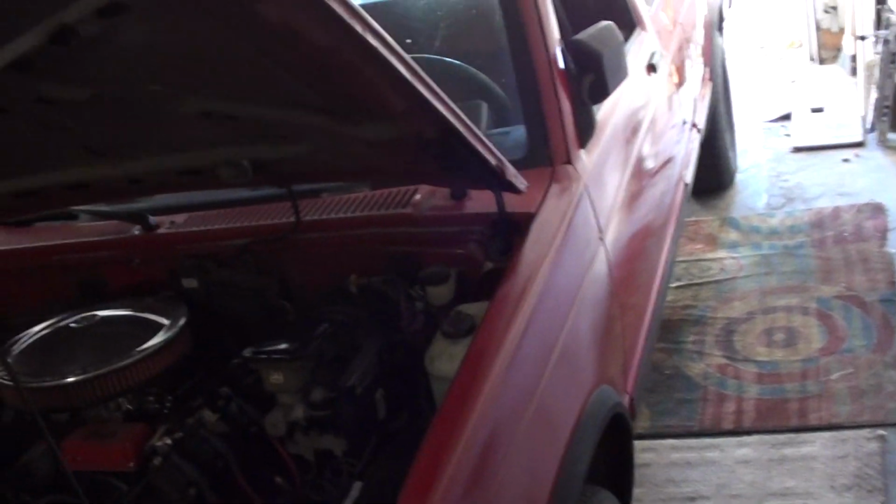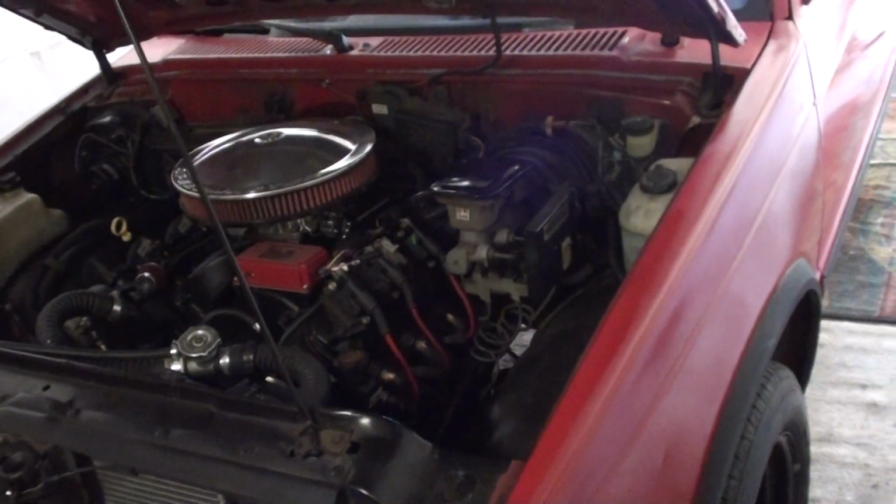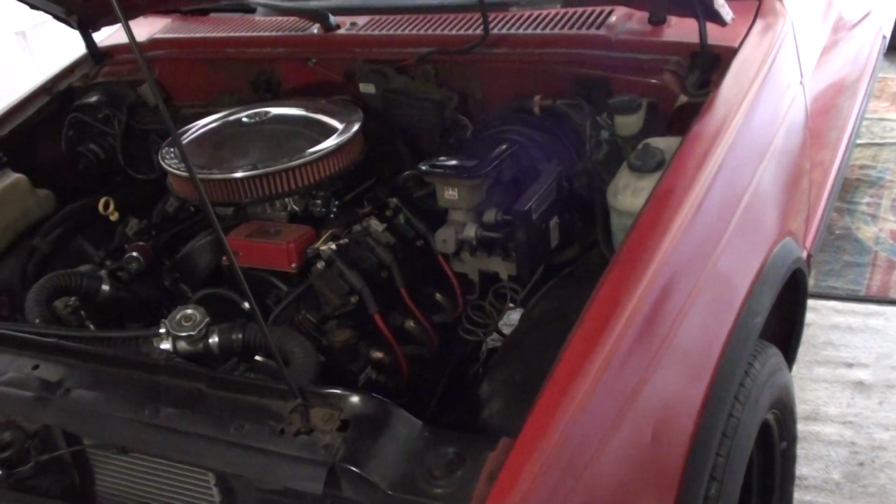I hung a door on it too because the old door was all beat to hell, but I got it for free. Obviously this is the type of money I invested in the truck. You may not have to with your project.